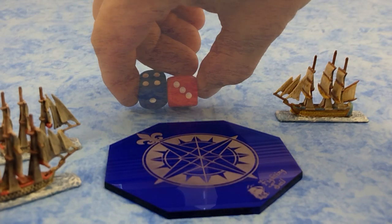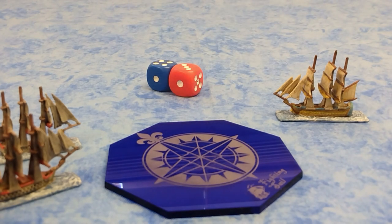But before we get to that, let's go ahead and roll the initiative on the first turn. We will be doing weather effects, but that's really about it. One last thing I should point out: victory conditions.